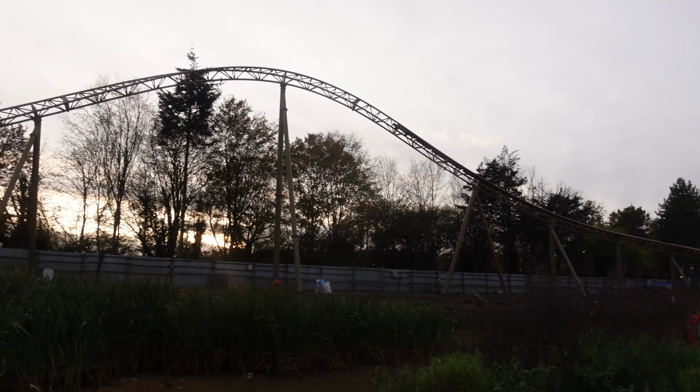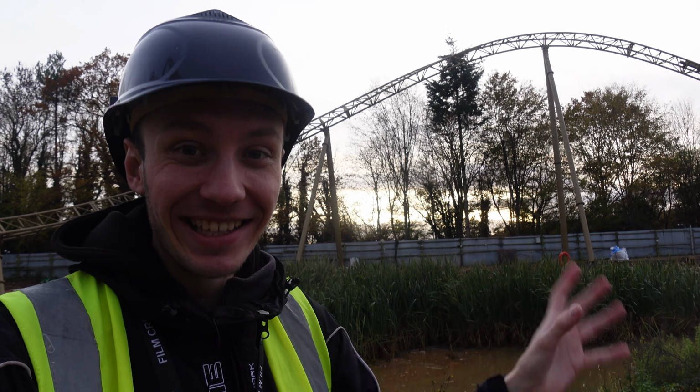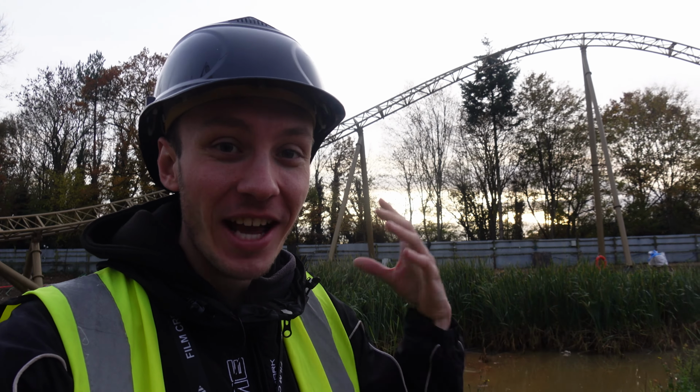Obviously, it will massively, massively slow down once they start getting up to these points of the ride, which will be over 200 foot in this part of the sky. And I believe tomorrow, even though it's the weekend, as I say, this team are insane. They're constantly working on this ride, trying to get it ready for when it's due to open in 2024.